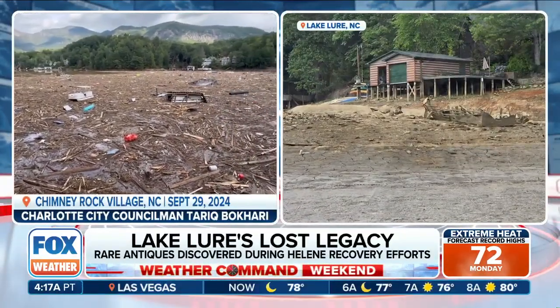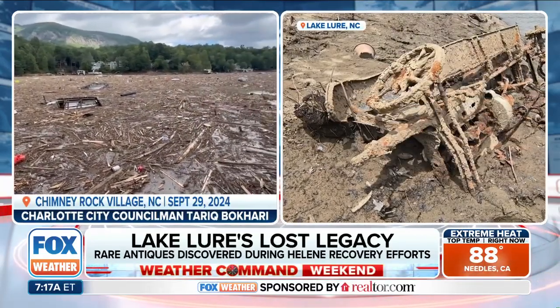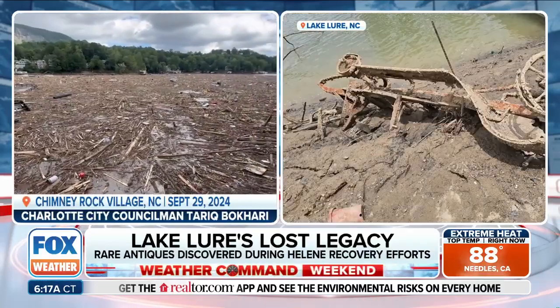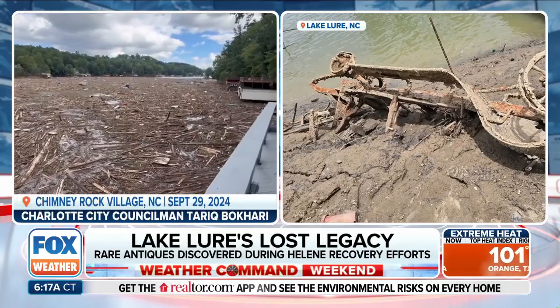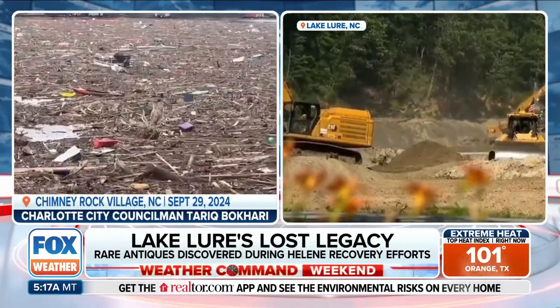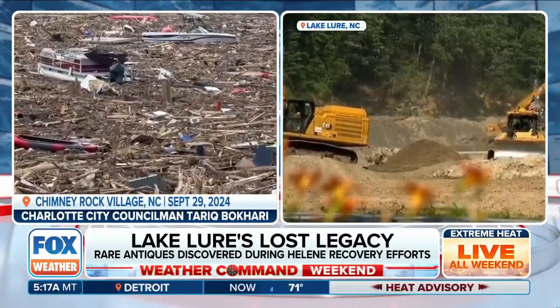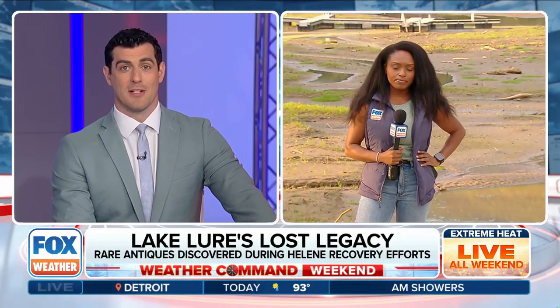Just 9 months ago, Hurricane Helene slammed western North Carolina. And as the community continued to rebuild, the U.S. Army Corps of Engineers and private contractors have been launching a large-scale restoration project aimed at clearing debris left behind by the hurricane. After officials drained the famous Lake Lure, they discovered a rare part of the area's history that hasn't been seen since the 1920s. Fox Weather's Brandy Campbell is on the ground with more on the rare discoveries.